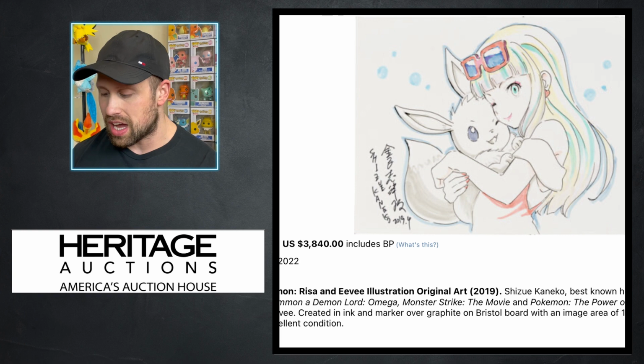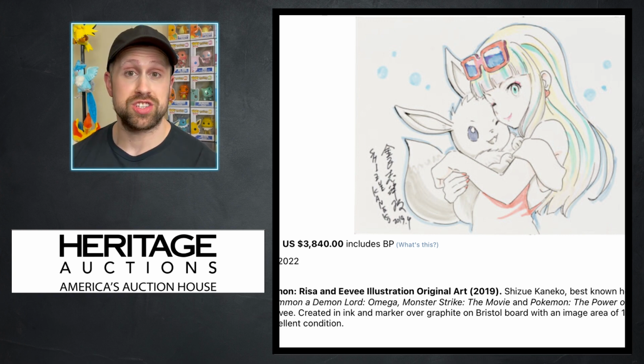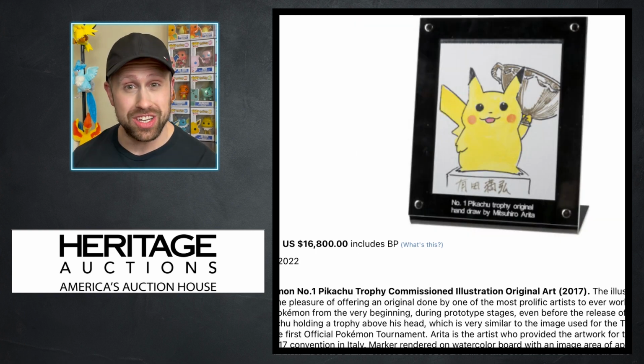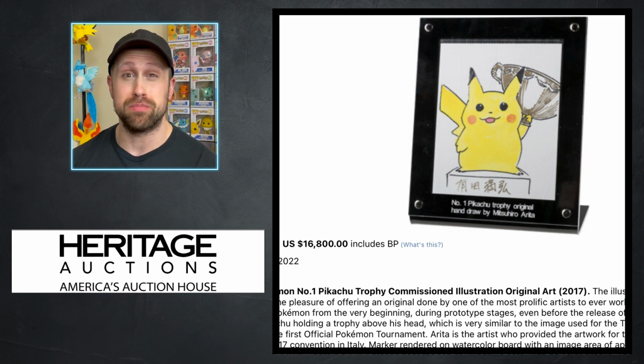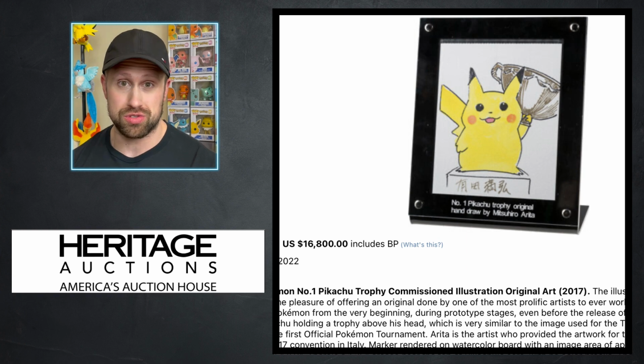Alright, on to some absolutely insane sales from Heritage Auctions, starting out with this Risa and Eevee illustration art. This masterpiece was created in 2019 and sold for $3,840. And then we had a hand-drawn #1 Pikachu trophy illustration from none other than Mitsuhiro Arita that sold for $16,800. Certainly something that's very unique and we have never seen before.